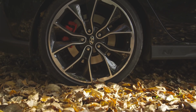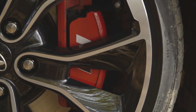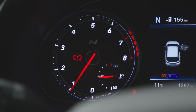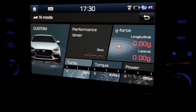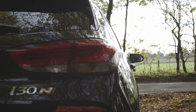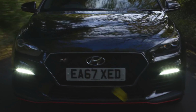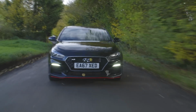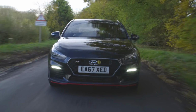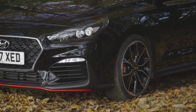And they're right to be cocky, because the i30 N Performance Pack gets 19-inch Pirelli P Zeros, the aforementioned LSD, 5 different driving modes, and fun gadgets like a G-meter, boost gauges, and launch control. In case you're wondering what the N in i30 N stands for, it's two things: Namyang, where Hyundai's global R&D center is, and Nürburgring, where the hot Hyundai was honed. This is the car that we've been waiting for a long time, and it's come from Hyundai.